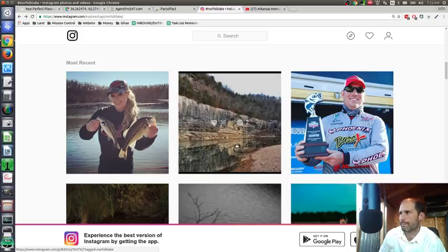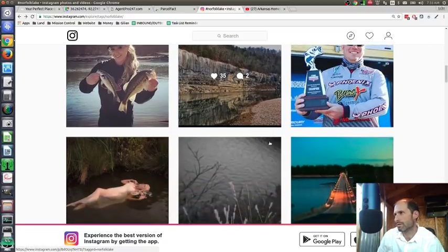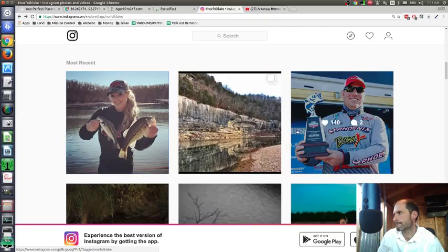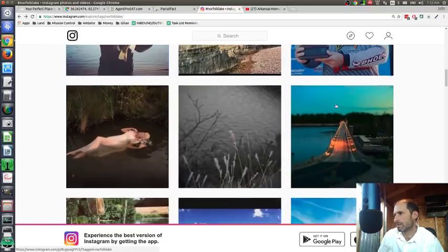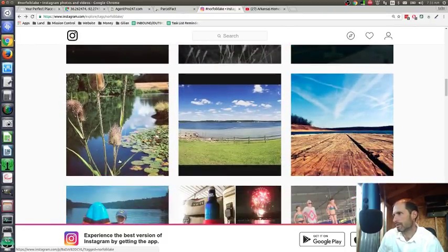This is the Buffalo River, I believe. So this isn't very far away either. So you've got this kind of scenery. These rivers. I didn't show you the rivers, but there's a bunch of rivers around the area too. Here's a bass fishing girl. Bass fishing tournament. Some artistic pond floating.